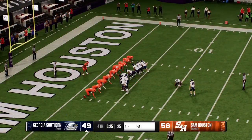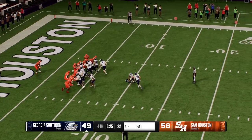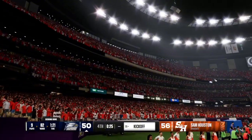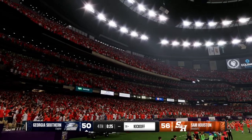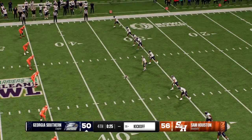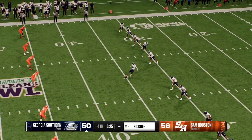Ready to try the point after. And the PAT will draw them 1 point closer. So a drive there of 82 yards, and the score comes on a 35-yard pass for 6. 25 ticks remaining. There's enough time if they can recover this onside kick.